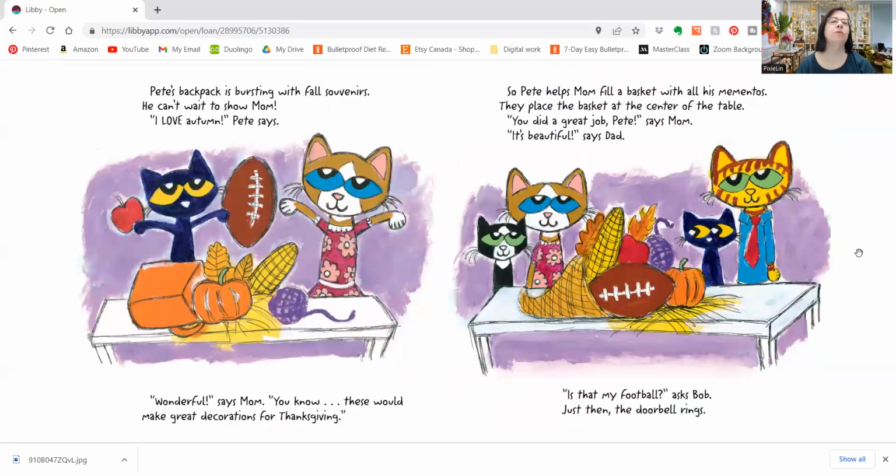Pete's backpack is bursting with fall souvenirs. He can't wait to show Mom. "I love autumn," Pete says. "Wonderful," says Mom. "You know, these would make great decorations for Thanksgiving." So Pete helps Mom fill a basket with all his mementos. They place the basket at the center of the table.